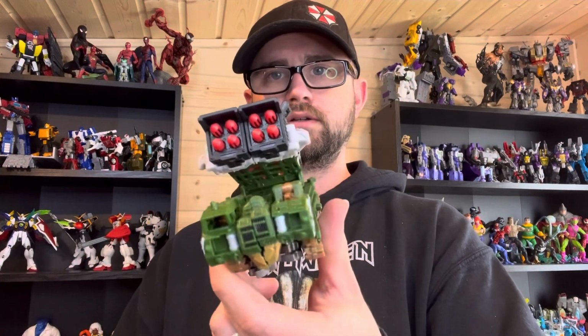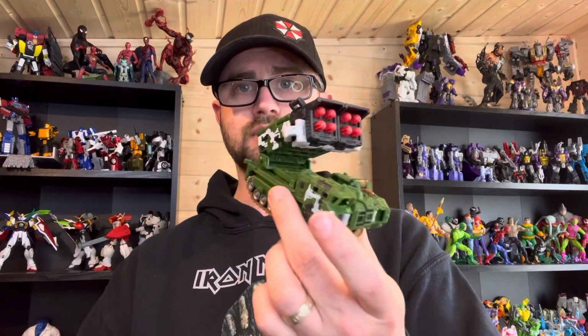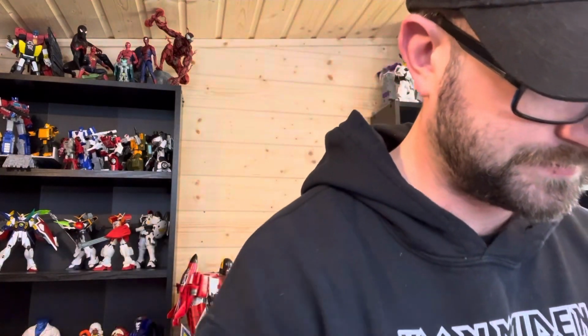And I have no idea what this guy's called, but I believe it is from the Bayverse, missile launcher. Don't remember the name of this guy. If you guys know the name of him, let me know in the comment section below. But these are like really older sort of figures for me. I think it's based off a mold from like Transformers Cybertron or something, I believe. Could be wrong again, but that's pretty cool.